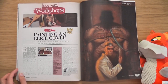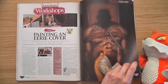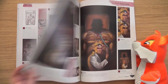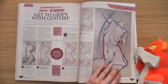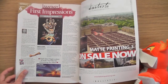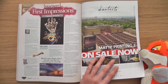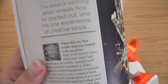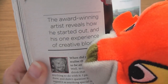Little fantasy workshops, look. Oils. Painting a fairy cover. Quite cool. Get to grips with gesture. I love gesture. First impressions with Michael Whelan. He looks like, oh, what's he called? The bloke from Virgin. Can't remember his name. He looks just like him though.